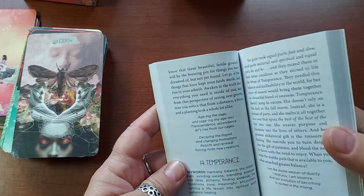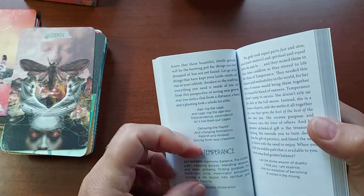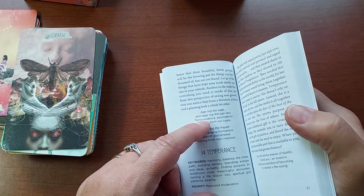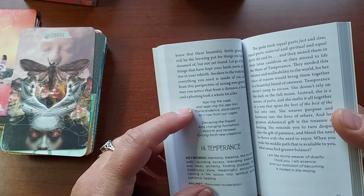Oh my God, this is like bringing me to tears. It's just so beautiful, and usually you don't think of death in that way, that very beautiful poetic way, but it's just so beautiful.